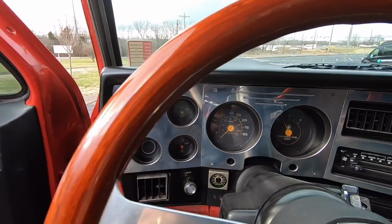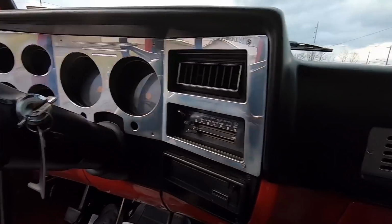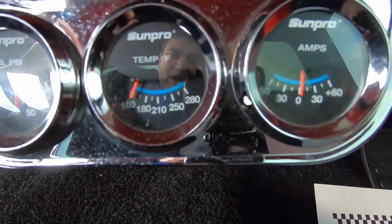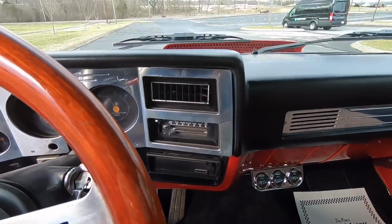I believe all the gauges work. The temp gauge over here is working. This one down here hasn't moved, so I don't guess it's hooked up. Neither is the battery gauge. Oil pressure's still around 30, so it's about average there.